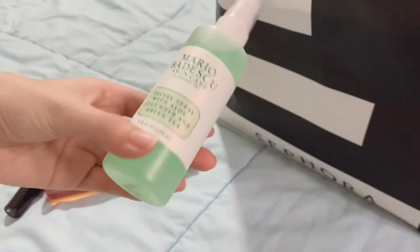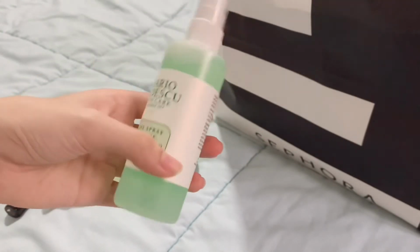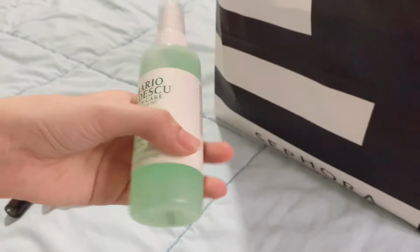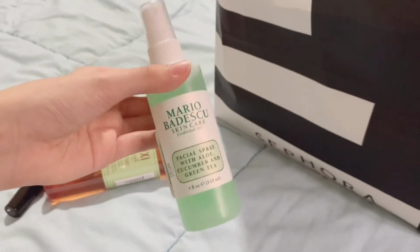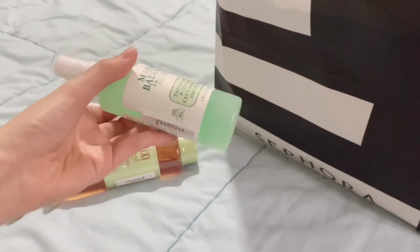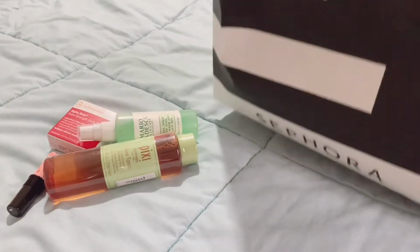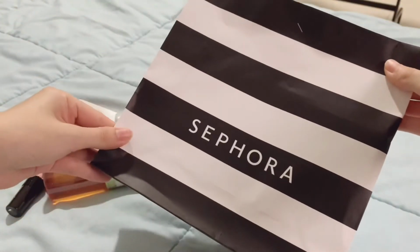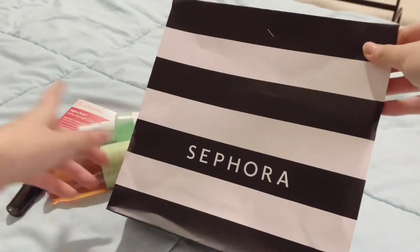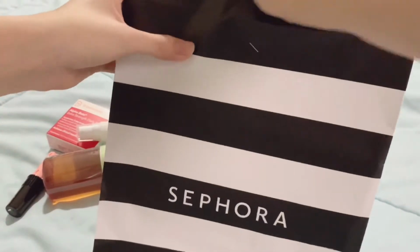But yeah, hopefully this works for my acne to calm my skin, but I don't think it will work because my acne is pretty bad. But you know, I bought this just to hit the minimum spending. So yeah, last but not least, this is the free gift lucky draw that I chose among a sea of Sephora bags. So let's see what I got.